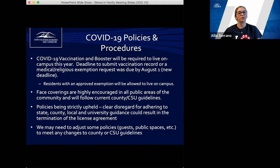These policies are being really strictly upheld. Jeremy and I are doing everything in our power to keep the doors open, to keep our community moving. But as I'm sure you can imagine, having close to 2,000 students in congregate living is a bit of a risk. And so we want to do everything we can to mitigate those concerns. If we need to adjust some of our policies, we'll make sure that that's being communicated to your students really quickly and very thoroughly.